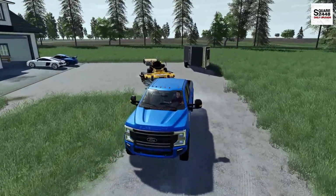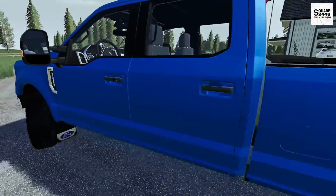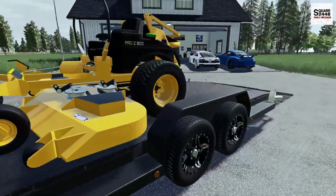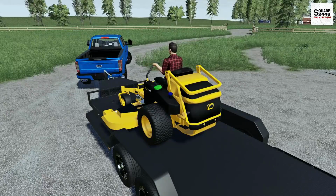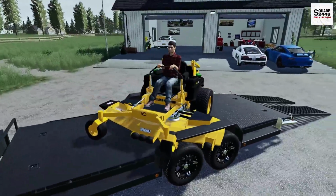Pretty good there, went up on the grass just a little bit, but that's okay. And I think we'll take the Alfa Romeo and the other one to pick up that furniture. But let's get going here on this. Really just want to try it out, and let's just see how it does. Wow, this thing is so cool.